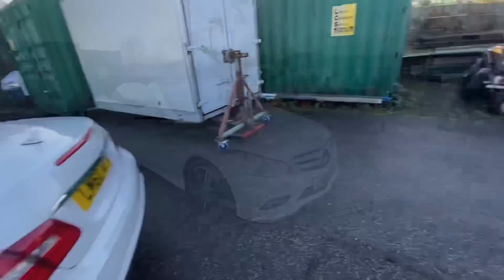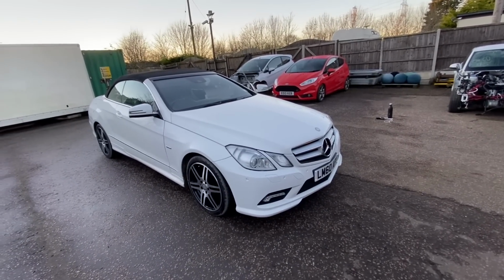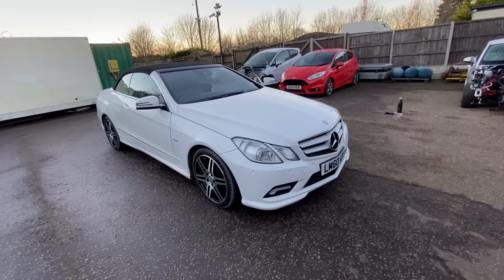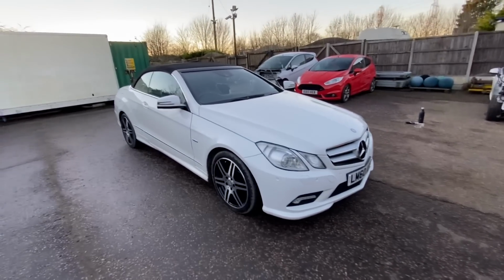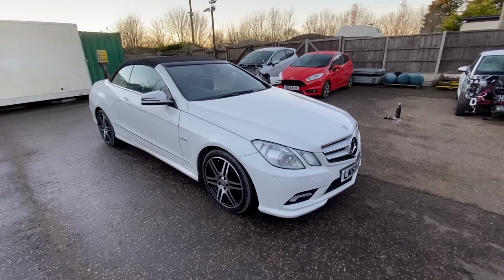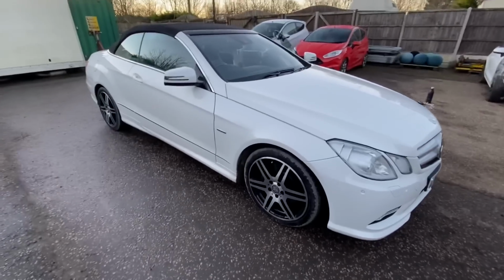Right, let's get it out. Guys, I'm going to let you all call me a plonker in this one. So it was going for MOT, and I said to Chris, it'd be really nice to get it all valeted up, get it completely done. We'll take it for MOT and then aircon gas. But it turns out that was probably the wrong way around to do it.